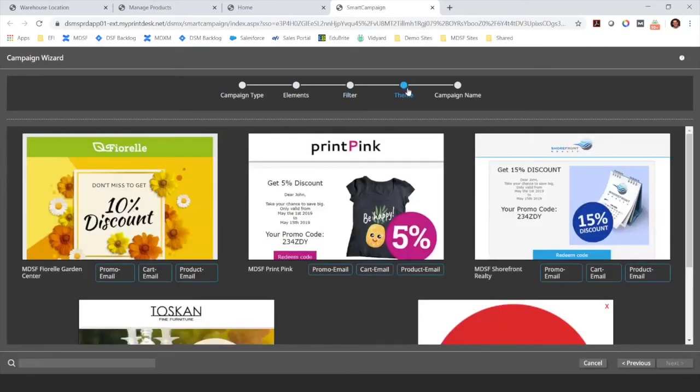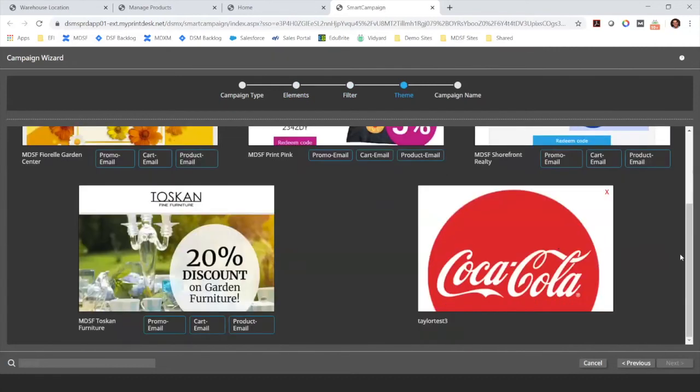Here's where themes come into play. So AutoEngage will ship with a number of default pre-populated themes that you can choose from and edit. Okay. But if you were to select and create a theme at the very beginning, you could scroll down and you could see that theme that you created down here in the library. And so you can see I created a theme for Coca-Cola. I named it Taylor Test. And I could select this and be ready to go fairly quickly.